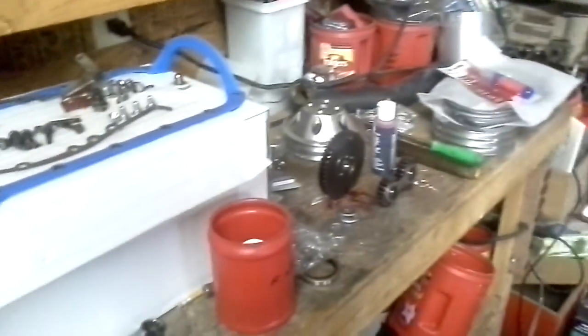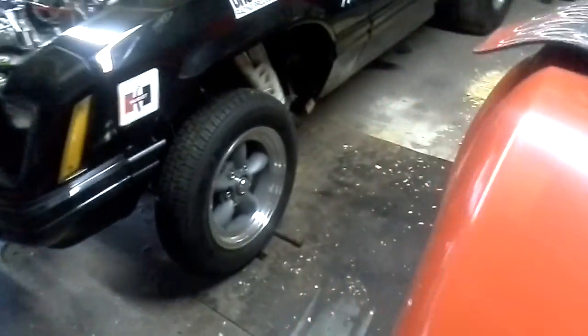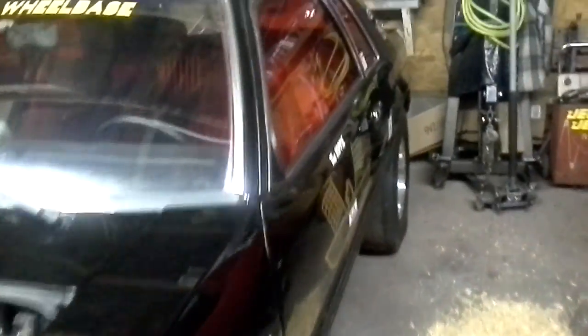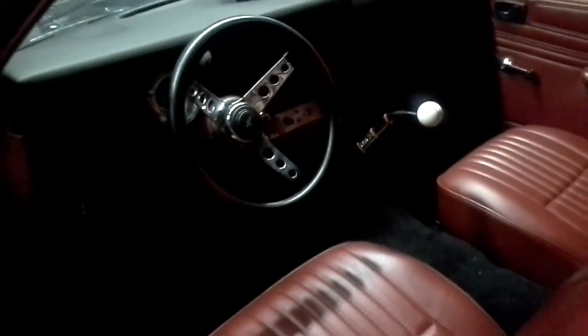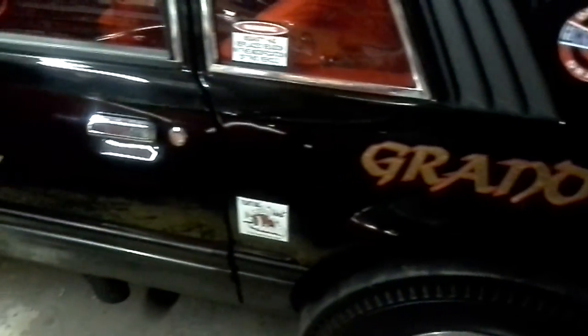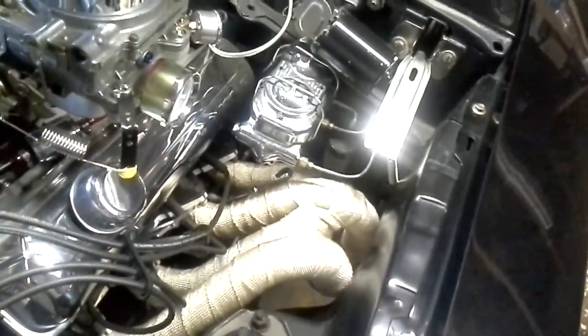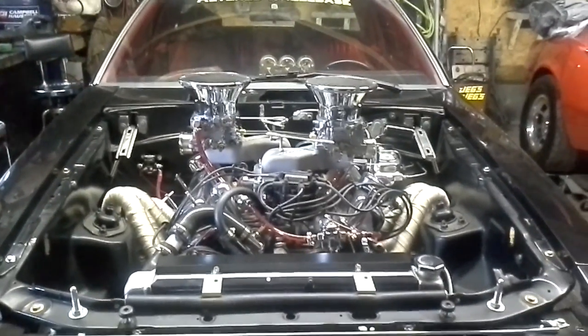So I still help my dad as much as I can. Try to finish her up. But I could make a company out of this tomorrow, make money. I built these two cars. My dad had this car done 50%, and then I came home and tore it apart, put a new subframe underneath it, and built those headers. And I finished her up in a couple months, 3 months or so.